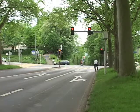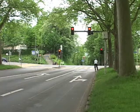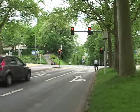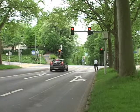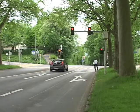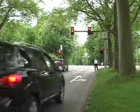You will also see the traffic signal have a flashing yellow beacon indicating that right-turning motorists must yield to pedestrians. There's also a red light camera in the foreground adjacent to the black SUV here that catches red light runners.